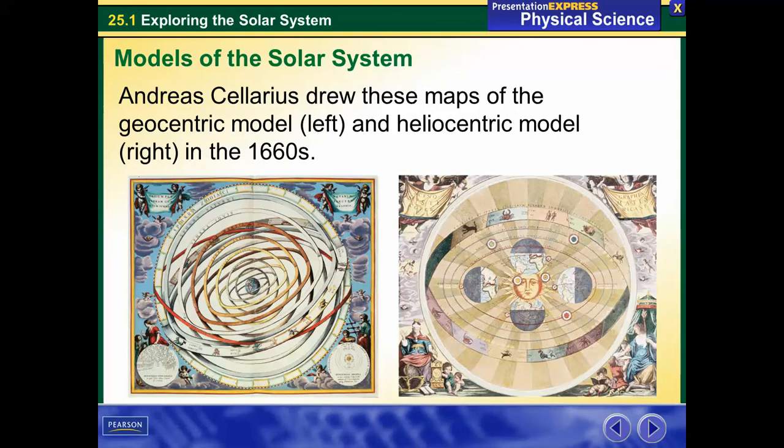Then there was Andreas Cellarius. He drew the maps of the geocentric model here on the left. As you can see, Earth is right smack dab in the center of the geocentric model, and then the heliocentric model in the 1660s. Here the sun is at the center, with everything orbiting around it. You'll notice the orbits are very circular in shape, which is what they thought the orbits were. In the heliocentric model, they're not quite as circular; you see more of an oval shape. That's going to be an important thing to come into play here.